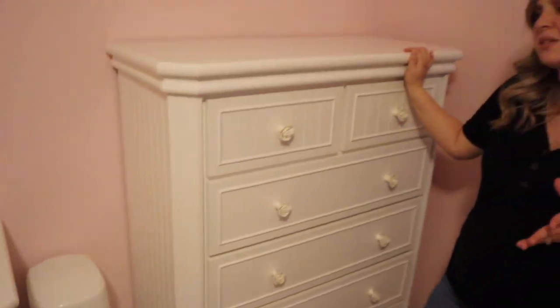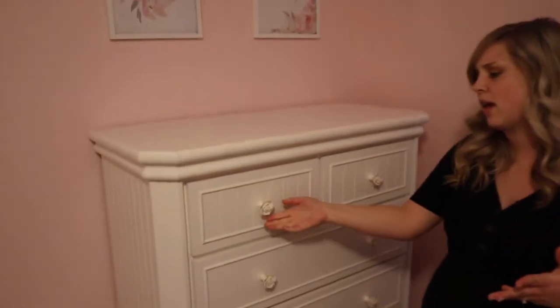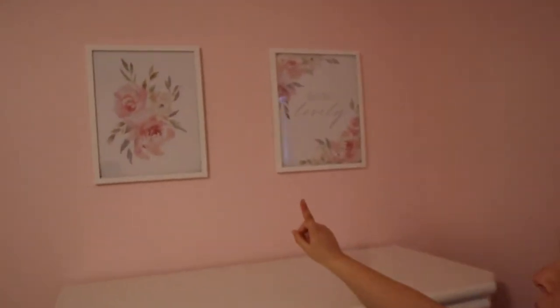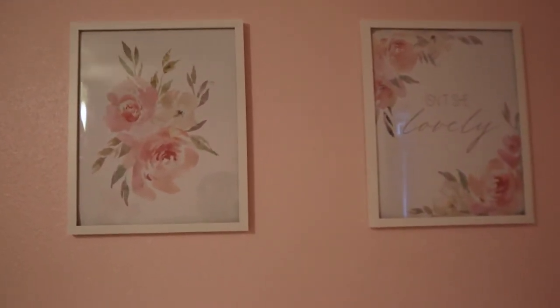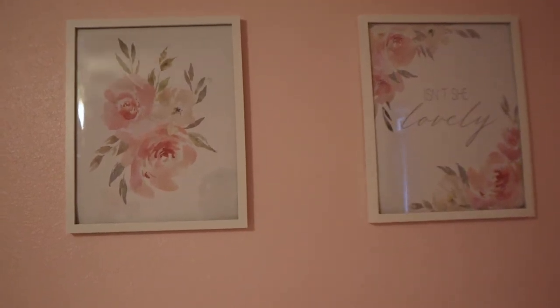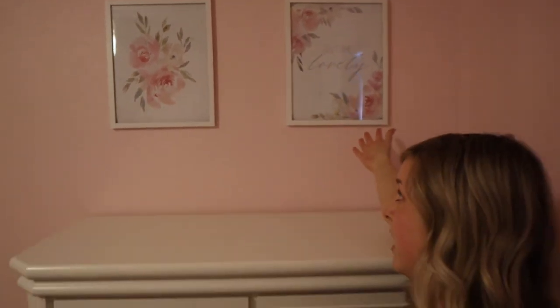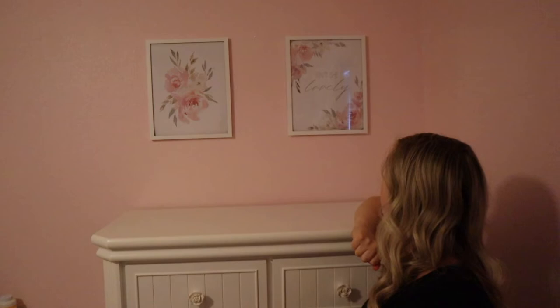And then over here, obviously we have the diaper genie, but this is the big dresser that I can't seem to find a link to. But again, we have the rose knobs on it, and then right above it, we have these picture frames. So I found the picture frames just at Walmart. They're 11 by 14, and then I found the prints off of Etsy. So I bought this, and then this came separate, but I loved it because isn't she lovely? I just thought that was super duper cute. And I had those printed at Walmart on glossy paper because it said glossy would make it more vibrant, and I really wanted that. So that is all there.